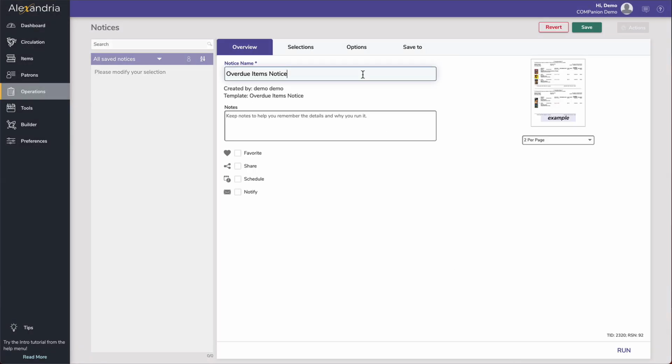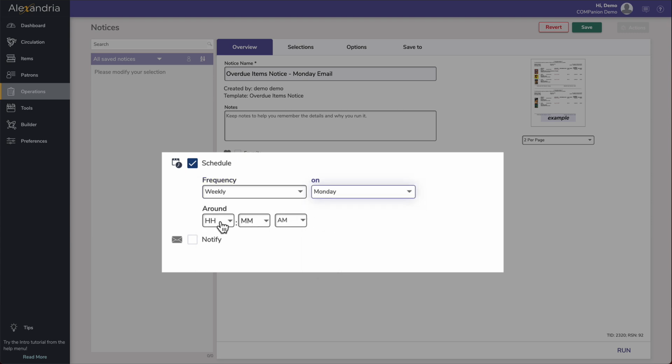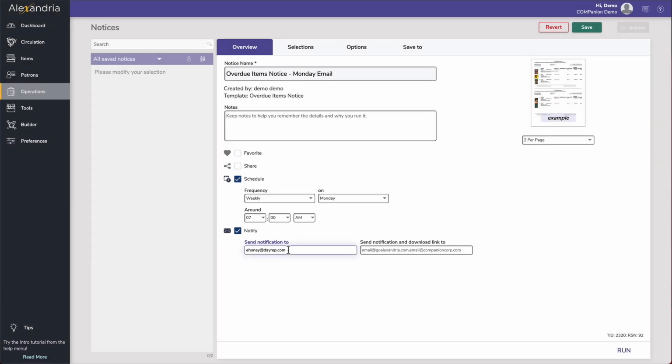On the Overview tab, you can customize your notice name and add any usage notes about the notice. You also have selections to Favorite, Share, for those of you in a centralized catalog, Schedule, and Notify. When scheduling the notice, you have the option of the frequency and around what time you'd like the notice to run or send the notice email. If scheduling email notices, we suggest checking the Notify box to enable email notification and entering your email into the Send Notification To field. The notification is sent upon report completion.